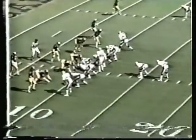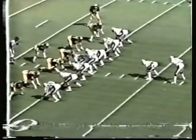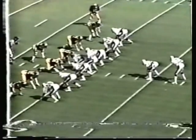First and goal at the 9. You start watching him and thinking Franco Harris and Earl Campbell and people like that. That's a fact.